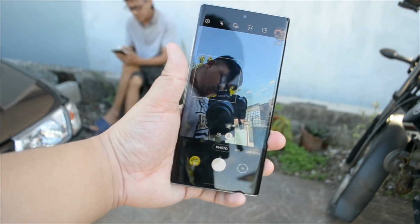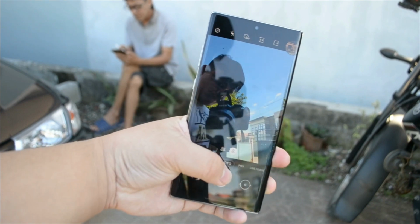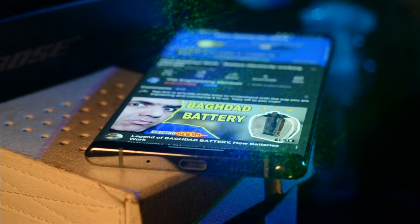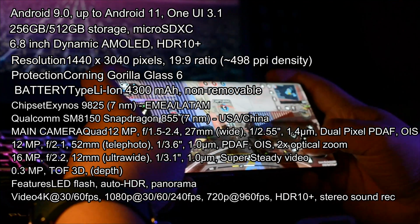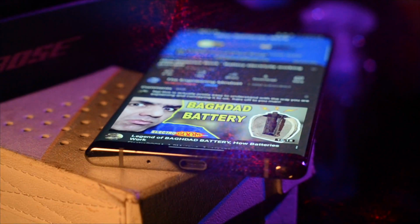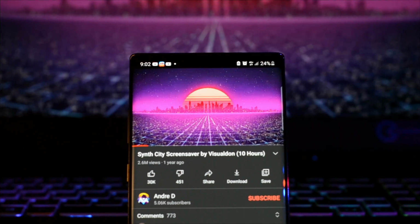And ang main purpose naman ng video natin for today is to determine kung karapat-dapat pa rin bang consider ang Samsung Note 10 Plus in 2021. But if you need, here are the quick specs of the Samsung Note 10 Plus. So ayun na nga guys, nakita niyo naman yung specs ng phone na ito, and let's go straight to the pros and cons of this phone.